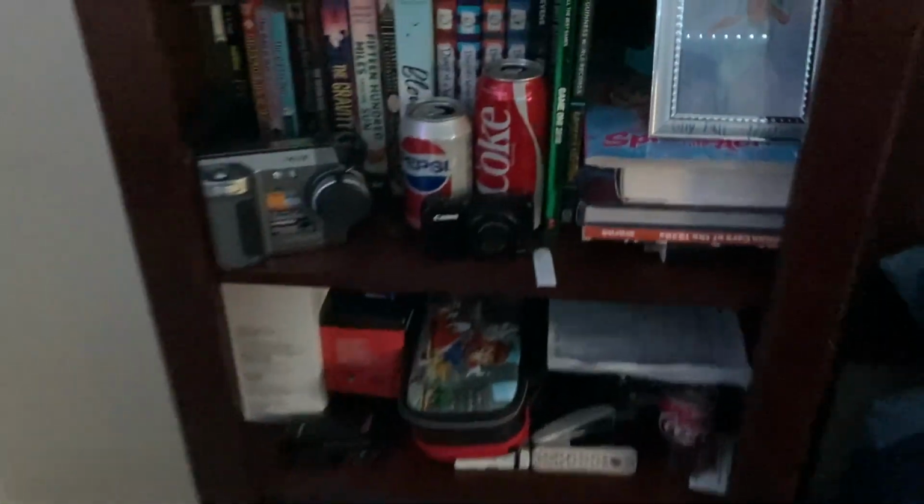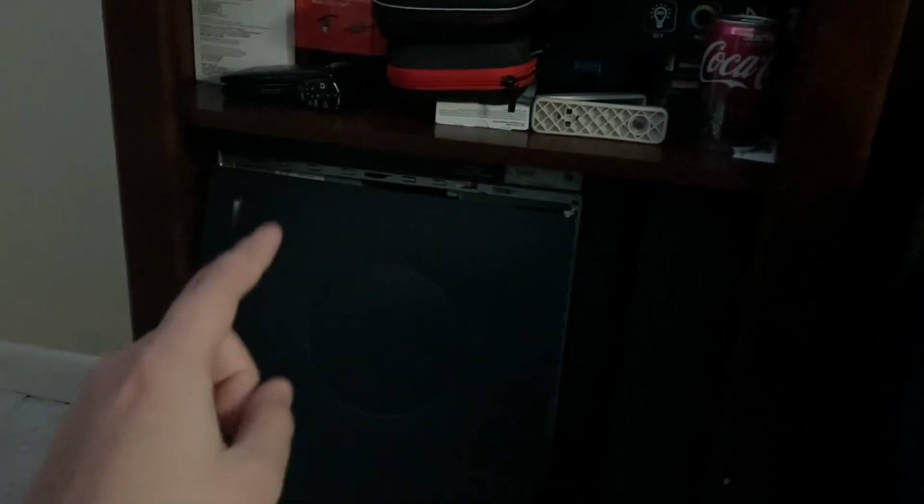So this is not much, but down here I've actually got somewhat of a future video idea. This is an old Dell tower, and I do plan on doing a video at some point. I don't know when, but I will try to get this working.